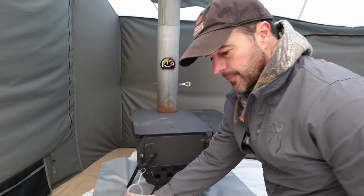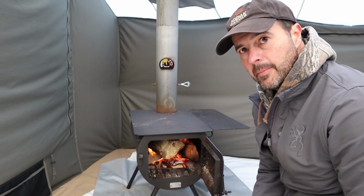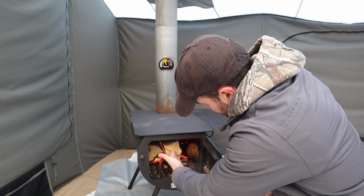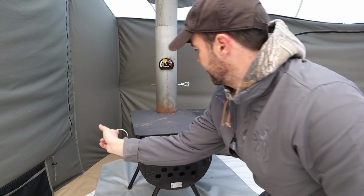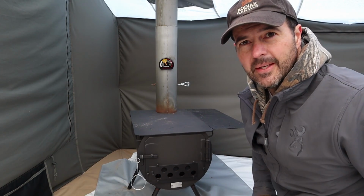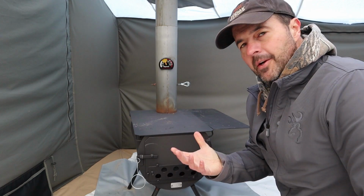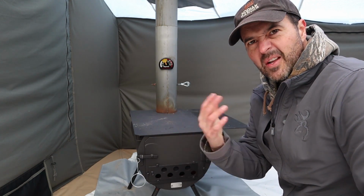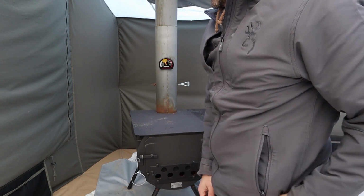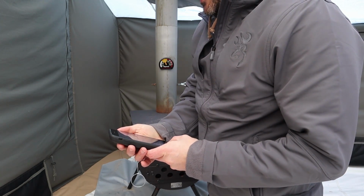I'm going to move some wood around a little bit because I know that I can get it to burn a little bit hotter even. You can see, less than 10 minutes. We're still in the optimal level, which is good. I want to heat it up faster. I want to see how fast I can heat it up. Hey, look, you can't even see my breath. Well, you can barely see it, but when we started less than 10 minutes ago, you could see my breath pretty good. So the temperature's definitely rising in here. Let's see what it's at.